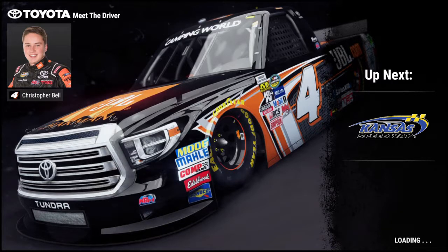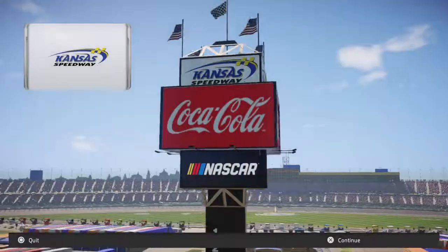Now, I'm going to qualify with a custom setup, but if I qualify really well and towards the front of the pack, I'm going to take that custom setup off and go back to the default setup, because I have a feeling that Kansas may end up being a runaway for me, a lot like Atlanta ended up being, and I don't really want that to happen again. So we're going to qualify with a custom setup. If we do ridiculously well, we'll go ahead and take that setup off.